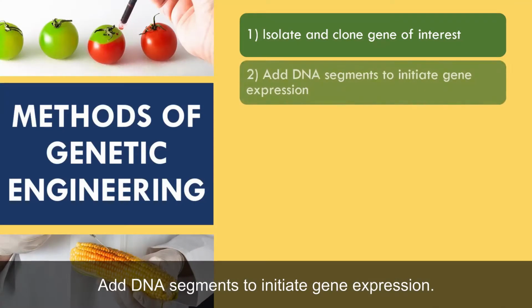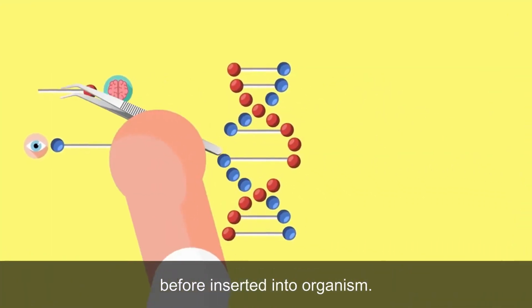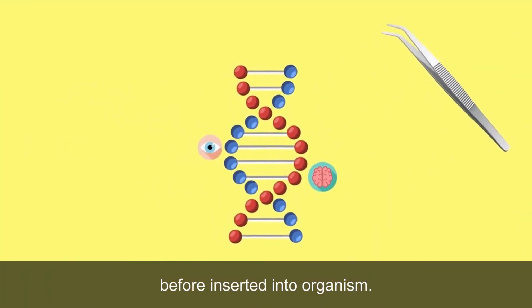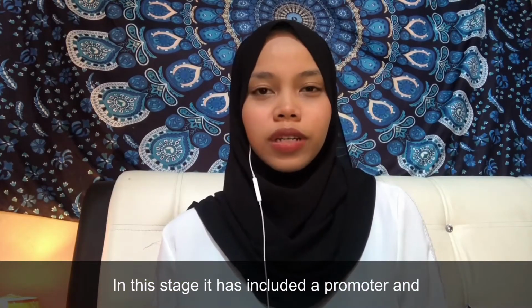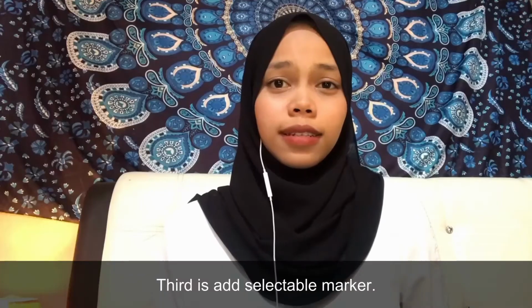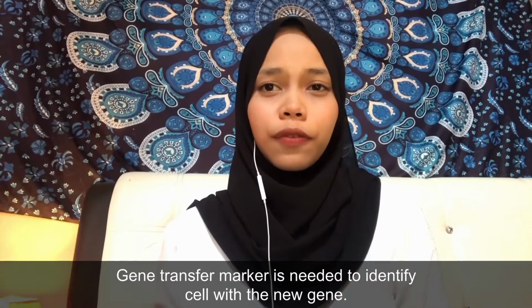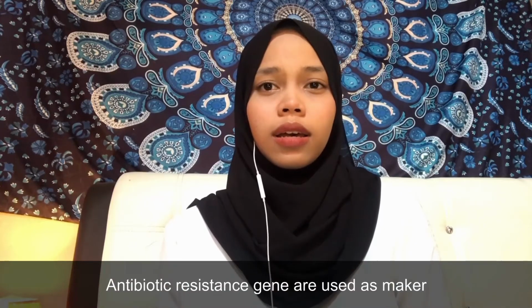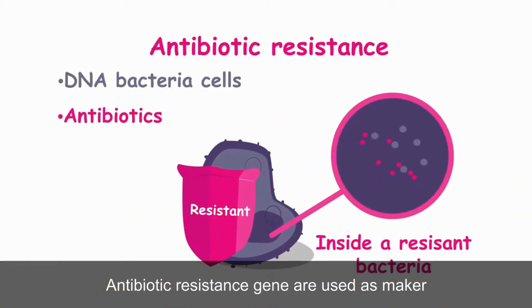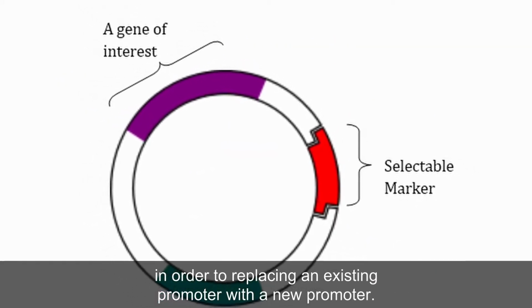Second is add DNA segments to initiate gene expression. Once a gene has been cloned, the gene is combined with other genetic elements before being inserted into the organism. In this stage, it includes a promoter and terminator which initiate and end transcription. Third is add selectable markers. A gene transfer marker is needed to identify cells with new genes. Antibiotic-resistant genes are used as markers in order to replace an existing promoter with a new promoter.